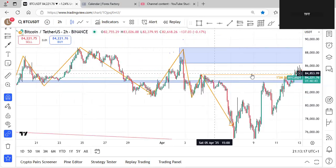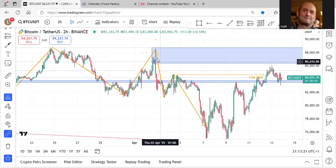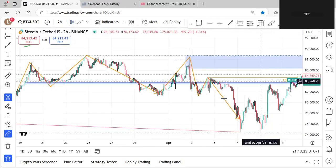think that obviously this is now a breaker structure to the upside, and buys are on, just before it might sell off. Do you know? So yeah, could be a trap.